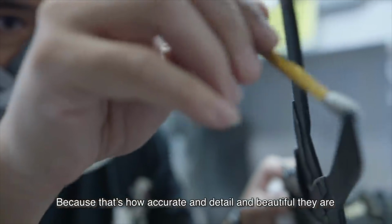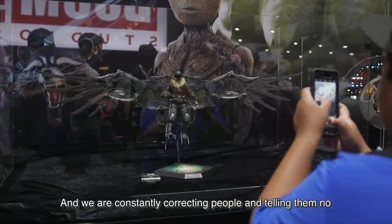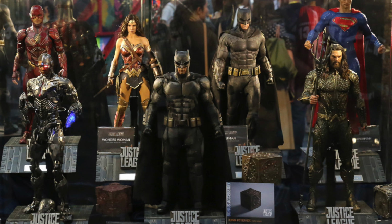For those of you that don't know, Hot Toys is an action figure company based out of Hong Kong that since 2000 has been focused on producing 1/6 scale figures. 6th scale basically means shrunken down 6 times. Now, whether you've heard of Hot Toys or not, you probably have seen pictures of Hot Toys statues and figurines, and you didn't even know it.